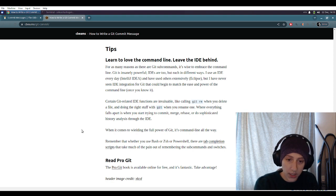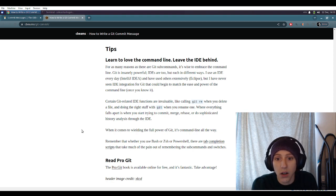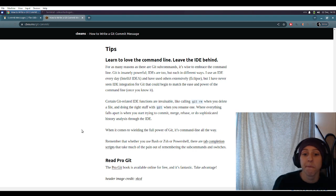Certain Git-related IDE functions are invaluable, like calling git rm where you delete a file, and doing the right stuff with Git when you rename one. Where everything falls apart is when you start trying to commit, merge, rebase, or do sophisticated history analysis through an IDE. When it comes to wielding the full power of Git, it's the command line all the way.